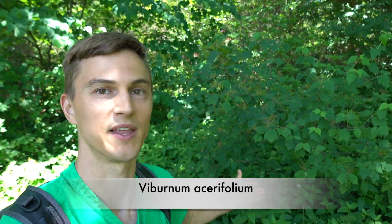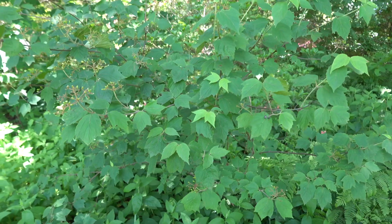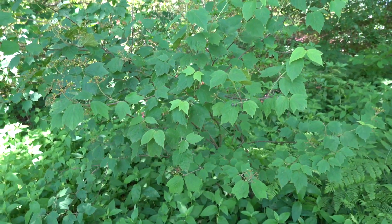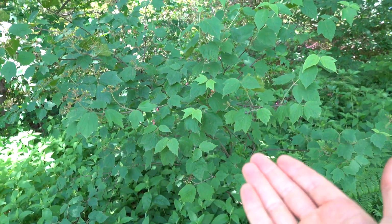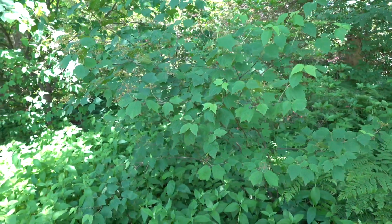So of course, it's not just about flowering herbaceous perennials when it comes to natives, it's also about understory shrubs and small trees as well. So right behind me here, this is called a maple leaf viburnum, Viburnum acerifolium, and this will have wonderful fall time color. And you can see why they call it the maple leaf viburnum, because the foliage has a very reminiscent shape to a maple tree.